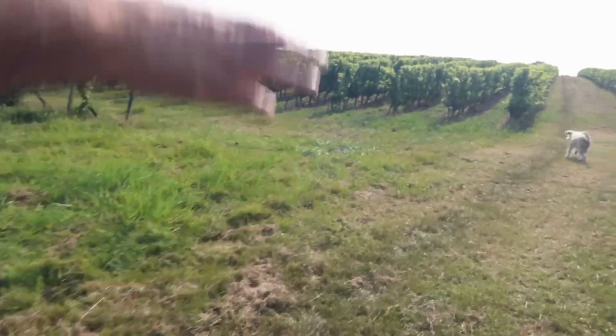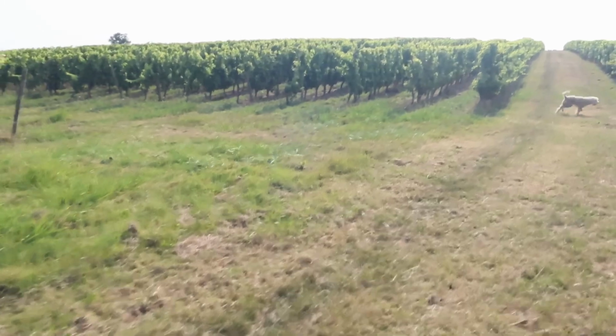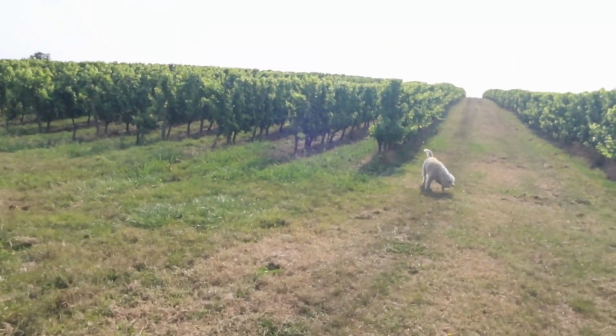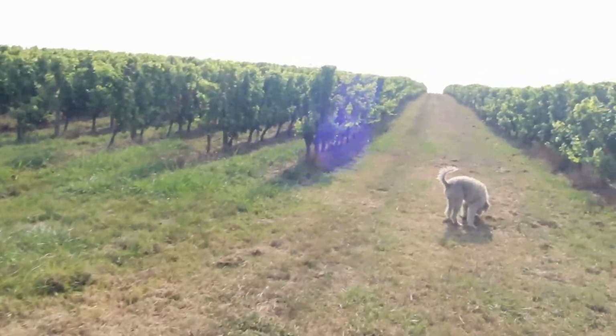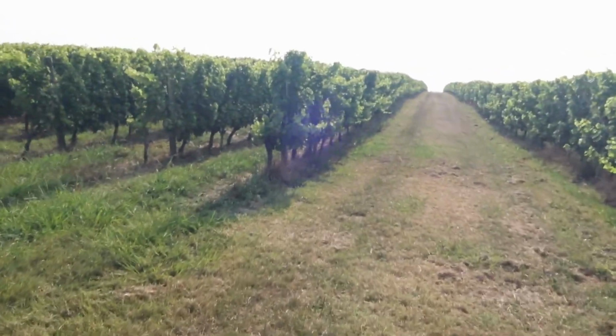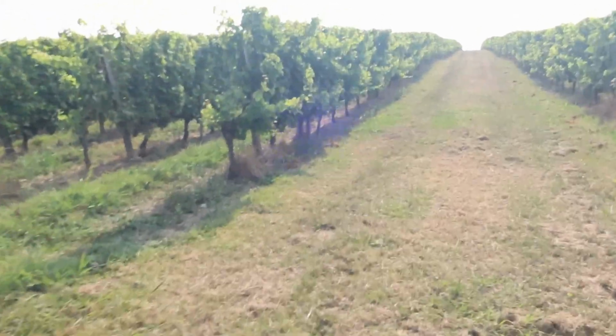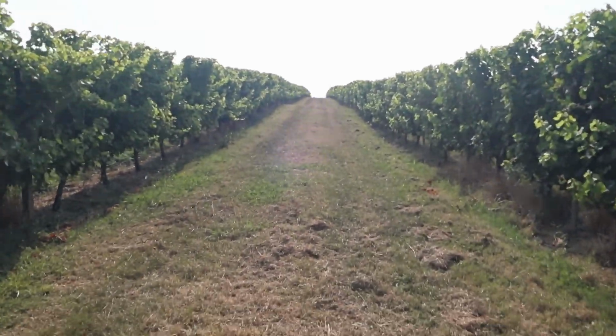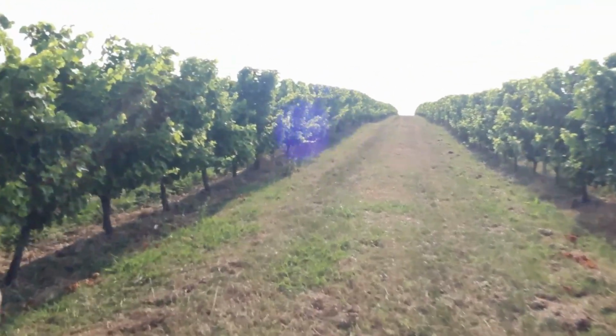So we have a few vineyards around the chateau. And then we have others in other villages, 2 or 3 kilometers this way and 2 or 3 kilometers that way. We are in Espier, Baron, another city.